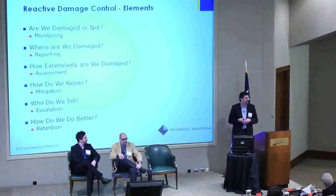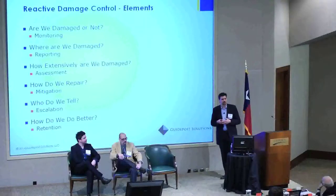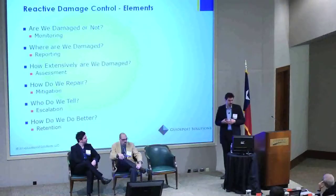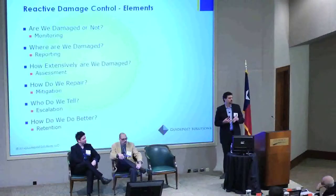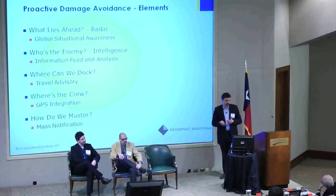How do we repair the damage? You get into a mitigation phase. Who do we have to tell within the organization that something has happened? That's your escalation process within the facility. And then basically, how do we do this better next time? You have to retain all this data, document all the data so it's available so you can do a lessons learned exercise and learn from it going forward.